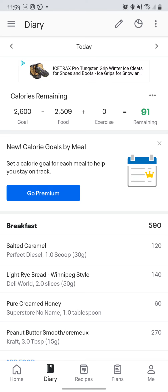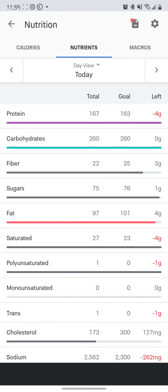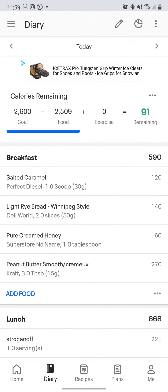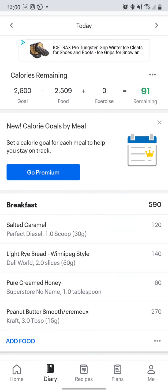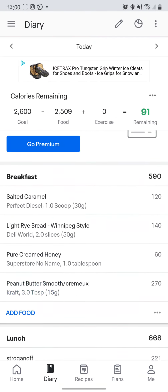I'm not going to worry about that because I am going to worry about this total here. Okay, so I'm going to go by this. I know, so 4 times 9 is basically what I have left, but I'm also over on protein. So I honestly don't believe that remaining amount. I'm just going to go by what my macros look like. And as long as you're close enough, it's saying I'm only at 2509 for food, but here we go. This is what we're at.